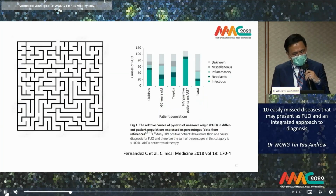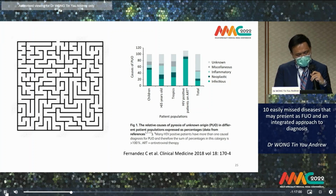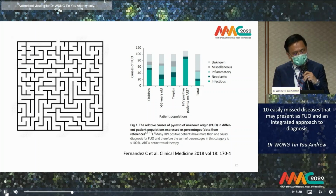Despite this extensive workup and diagnostic advances, up to half of the PUO cases remain undiagnosed, even in the best centers. There's a tendency for undiagnosed cases in higher income countries, and the proportion caused by infectious diseases is highest among HIV-infected persons, as shown in the chart on the right-hand side, followed by children, and lowest in persons above the age of 65, where other conditions may be more common, especially in developed countries.